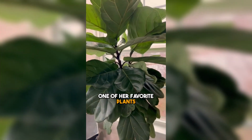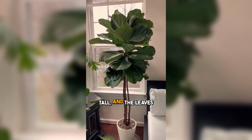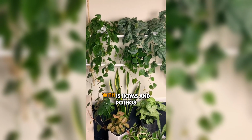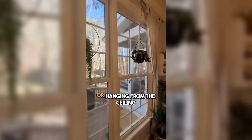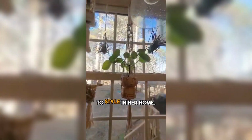One of her favorite plants by far is the Fiddle Leaf Fig because it's so beautiful, tall, and the leaves are just so gorgeous. Another plant that she loves to decorate with is hoyas and pothos because they have such beautiful trailings and look lovely on shelves or hanging from the ceiling in a pot. She's from North Carolina and absolutely loves using plants to style in her home.